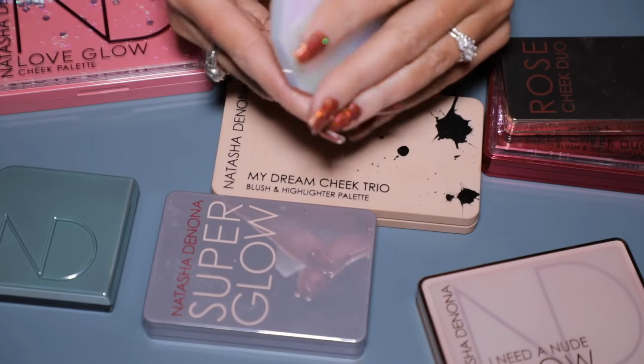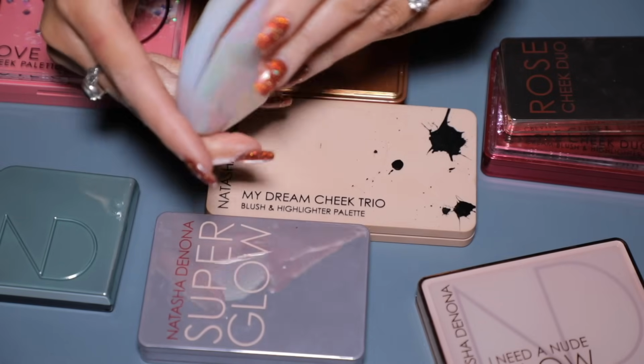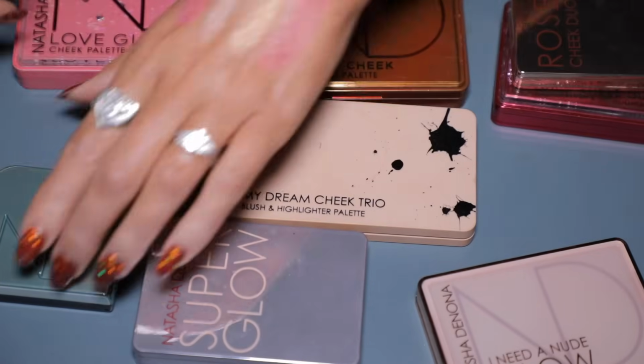And then I found one more Lunar Beauty highlighter. I don't know if Lunar Beauty is ever going to restock these. Ow. This type of packaging can be so difficult. I love a good pinky highlighter. These are so gorgeous. Now we can do Natasha Denona.